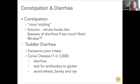So parents freak out. One thing to do is let it go for a while, see if you can get them to drink more water, and see if it works itself out. Their bowel habits may change, but they may not be negative. But some kids do have a real problem and they won't go, and they have to go at some point.